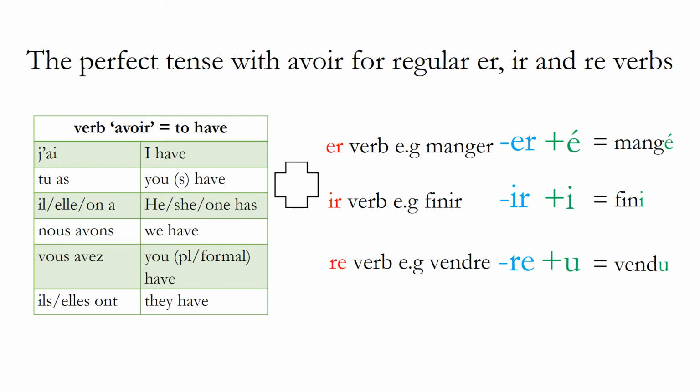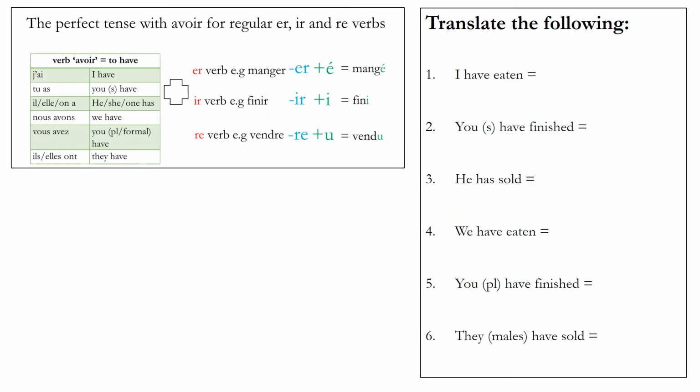vendu. So how would we say I have finished, looking at this, putting together the verb avoir and the past participle? Fantastic. J'ai fini. What about you, one person I'm talking to? You have sold. Très bien. Tu as vendu. So, in a similar manner, I'd like you to see if you can translate these 6 sentences for me. I'd like you to pause the video now to give you time to do that.